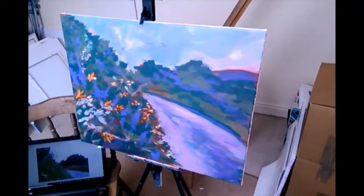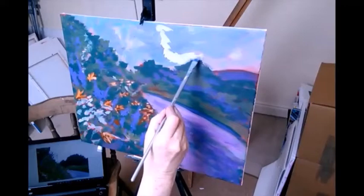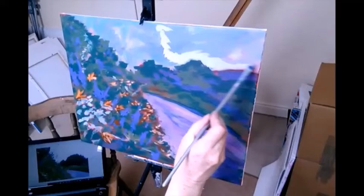And I'm going to think about the sky. I think I'll use the same brush and bring it into the sky. Or maybe I'll use a rounder brush. I think I'm going to change to a rounder brush. And I'm going to bring some of those purples into the sky that I had already mixed up here. The sky in my picture is just pure white, so I don't need detail in the sky. I can keep it plain.